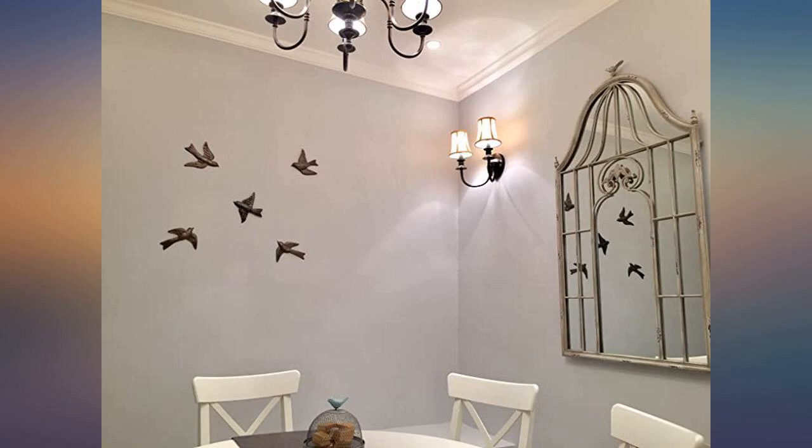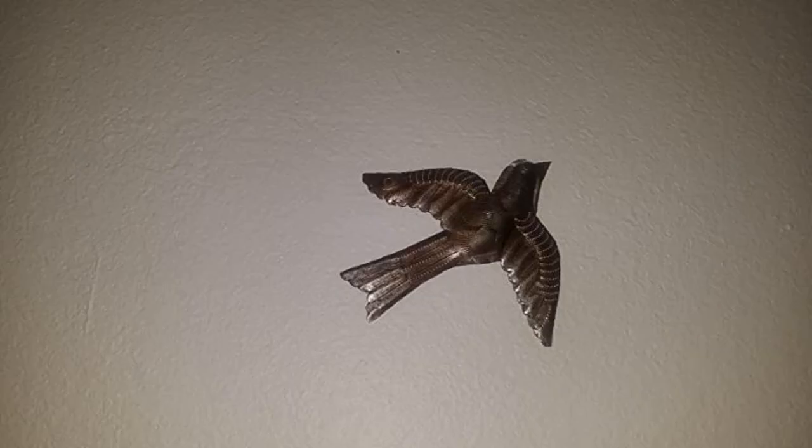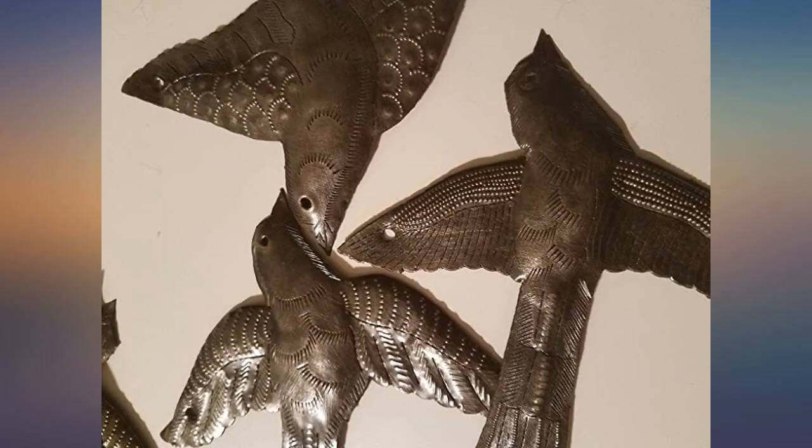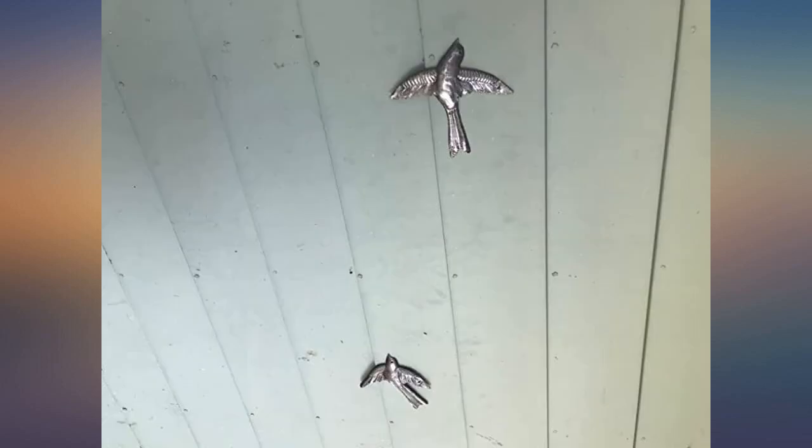These metal birds are beautiful and I like them even more because they are handmade. A lot of work goes into making this art from recycled metal drums. Very cool and I'm happy to help the Haitian people. I bought these and the two large birds from the same seller.